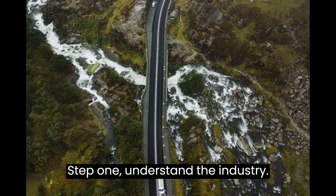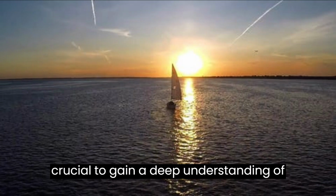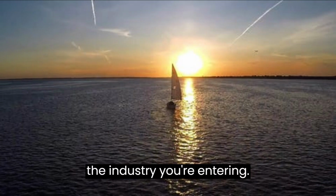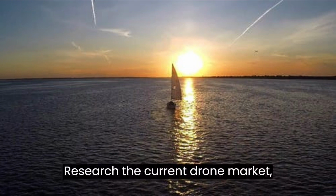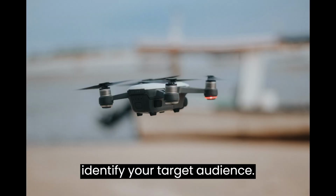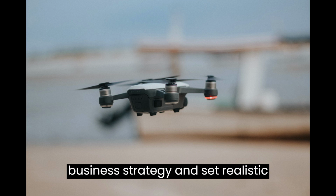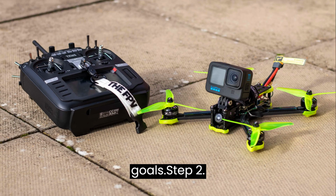Step 1. Understand the industry. Before launching any business, it's crucial to gain a deep understanding of the industry you're entering. Research the current drone market, analyze your potential competitors, and identify your target audience. This knowledge will help you shape your business strategy and set realistic goals.